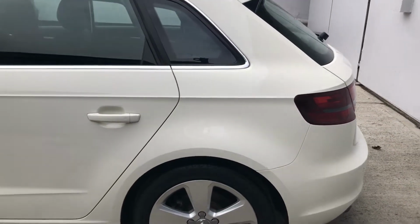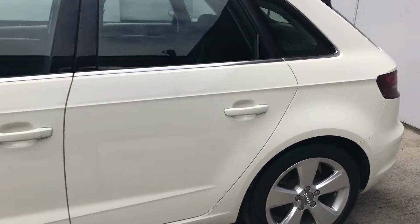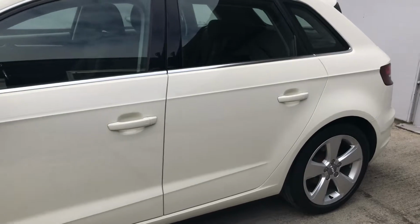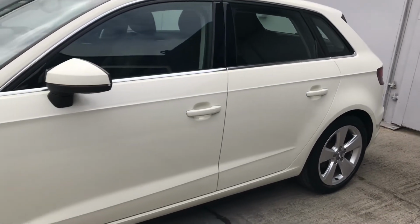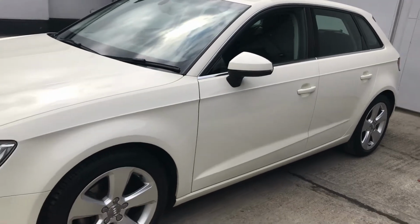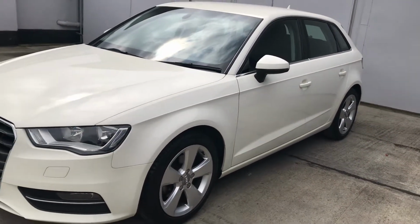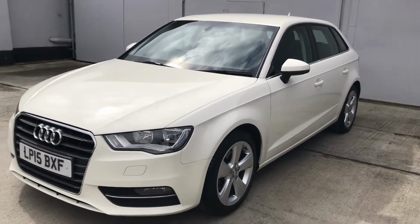MOT valid through until the 16th of July 2020 with no advisories, no outstanding recalls, and the vehicle is fitted with an excellent set of premium brand tyres, Pirelli on the rear 3.8 and 4.4, and good ride fronts on 6.2 and 6.3mm of tread.